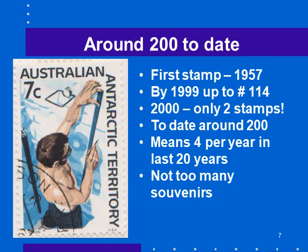Now, I sometimes wonder if our Australian friends are having fun with us, and here they have a guy with his shirt off in the middle of the summer measuring the thickness of ice. I don't think there are many times in the Australian Antarctic Territory that you get to take your shirt off, but never mind. Now, as I said, the first stamp was in 1957.